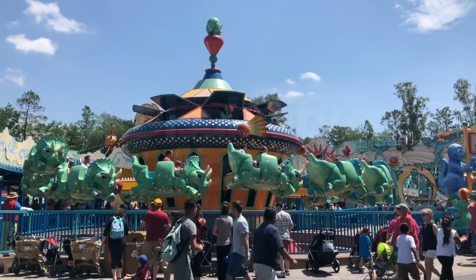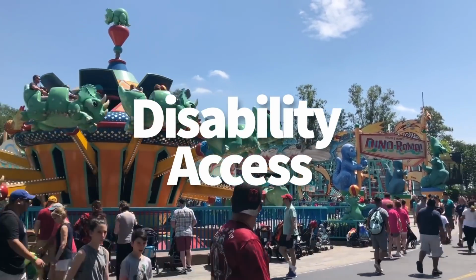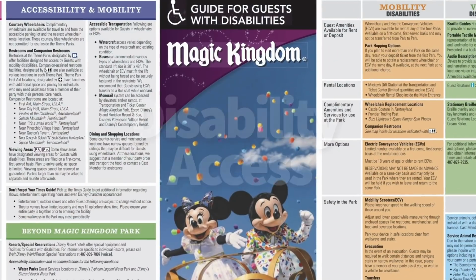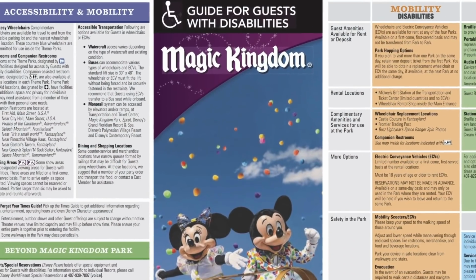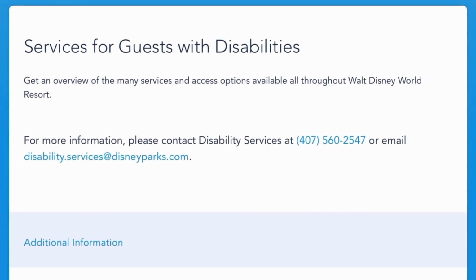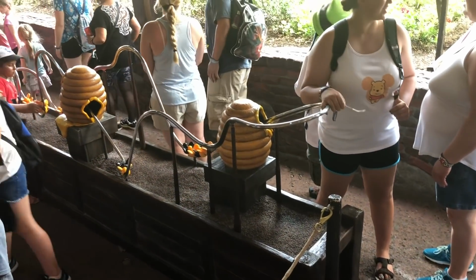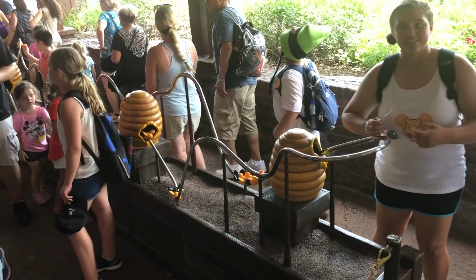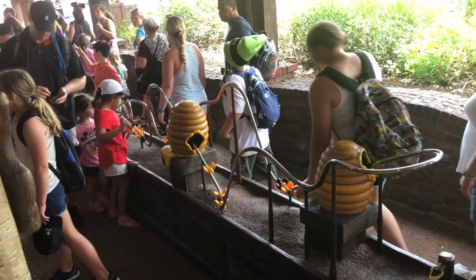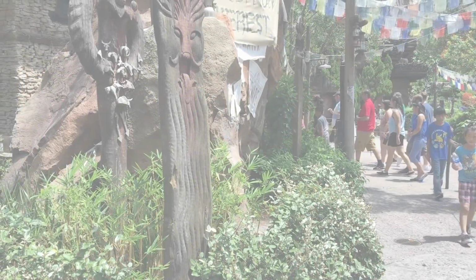All right, let's talk about disability access. So guides for navigating the parks with disabilities can be found at guest relations or downloaded ahead of time. And Disney makes accommodations for those with mobility concerns, cognitive and hearing disabilities, as well as those with sensitivity to light. Disability access service is available to guests whose disability prevents them from waiting in a conventional queue environment. It's not for guests whose disability requires them to use a wheelchair or scooter. But you can find out more and register for this service if you have a family member who qualifies at guest relations.